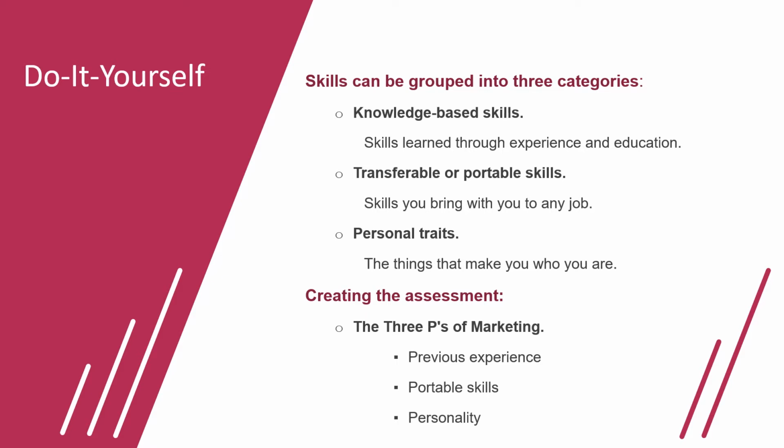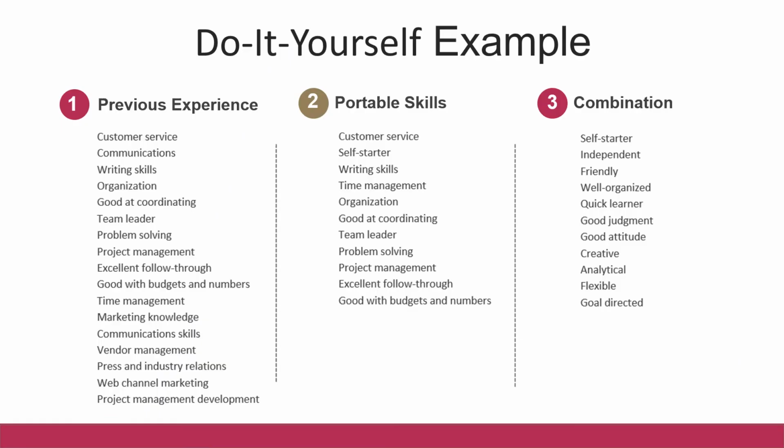When you're creating the assessment, it involves looking at the 3 P's of marketing: your previous experiences, your portable skills, and your personality. What you can do is get a piece of paper and fold it 3 times so you have 3 columns and label them with the 3 P's that were just mentioned. Start thinking about all your previous experiences and list out the skills that you gained. For example, if you worked in retail, you can write down customer service. If you worked in an office setting, you can write down computer skills. Or if you worked in sales at a car dealership, you can put down marketing knowledge.